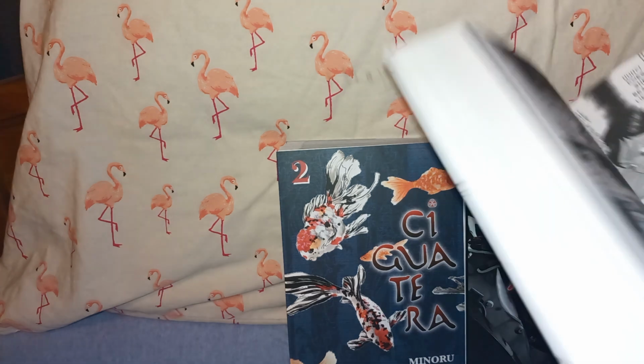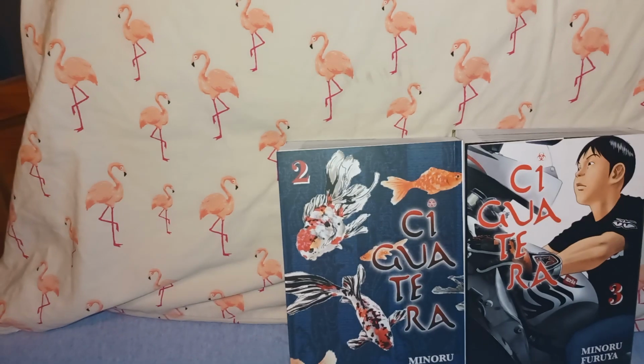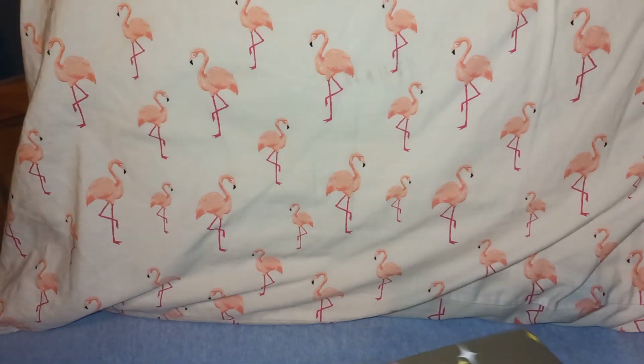I think this will be something that I quite enjoy. I just haven't started it yet. But yeah, the art looks pretty good, and the story seems like it's something I will really, really like. So I'm very, very excited to read this.